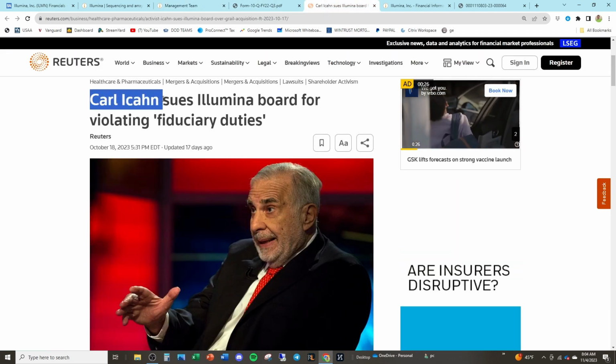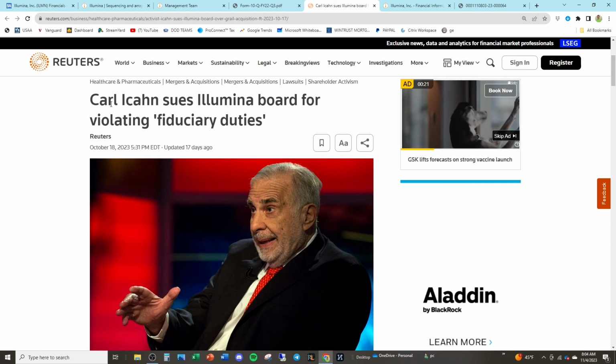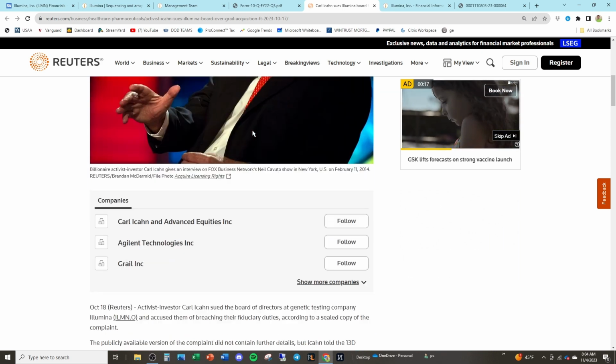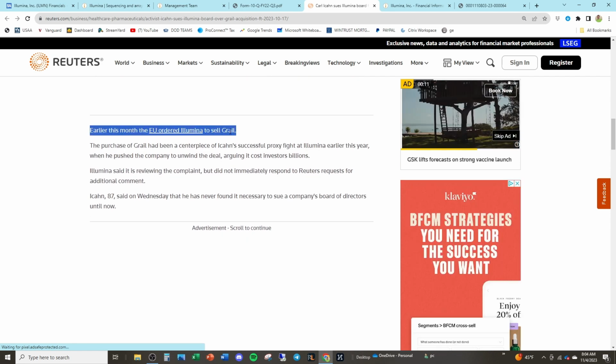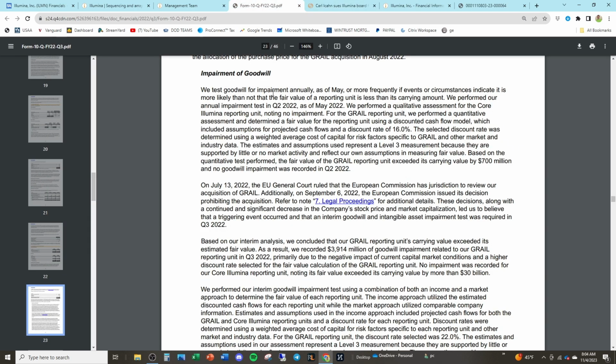Okay, so let's look at some news. So here's Carl Icahn, Mr. Investor, Icahn Capital, that stock that got nuked from orbit. He sues Illumina board for violating fiduciary duties. Now, this is in relation to the Grail acquisition, this Grail company that they bought. And basically what happened is they bought it, and then the European Union said, you can't actually do that. And then they had to impair the goodwill. That's basically what happened.